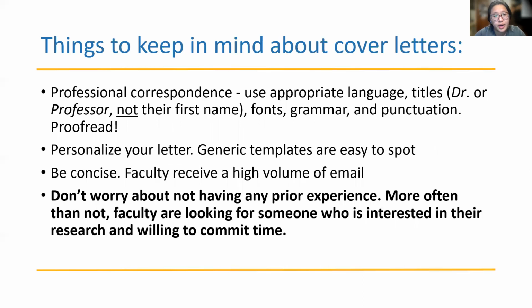A few other things to keep in mind: it's professional correspondence, right? So you have to use the appropriate language and titles, none of this "yo, Dr. So-and-so." It's like, Dear Dr. Shao, Dr. Zach. Don't use their first name, not unless they use it when they email you back. Make sure that you use proper font. You don't need to sign your name in italics and purple font or anything like that. Use proper grammar and punctuation. If there are any blue or red squiggly lines under any of your words, you should definitely double check those words.